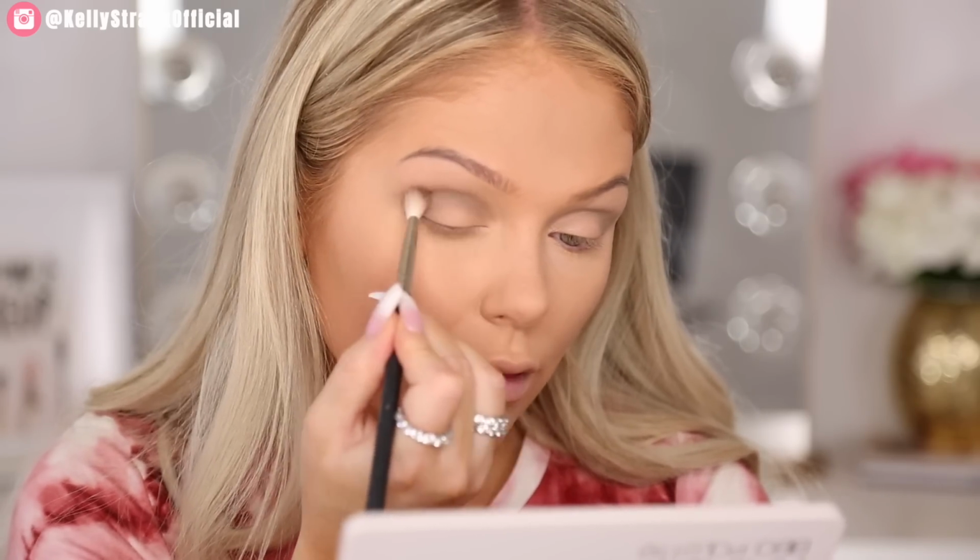Next, I'm gonna go in with Tantour, which is a bit deeper, and start to build that up. I'm gonna switch brushes. That brush was not that good. This shade is not as pigmented as I would like it to be, I feel. I mean, it's blending okay, but it looks a bit more pigmented in the pan, like a bit deeper.